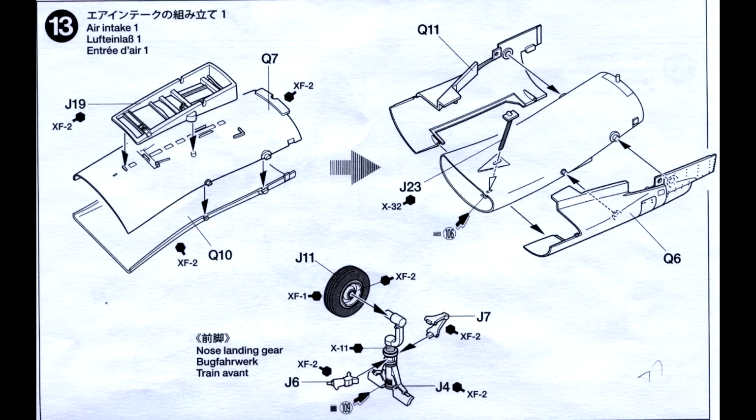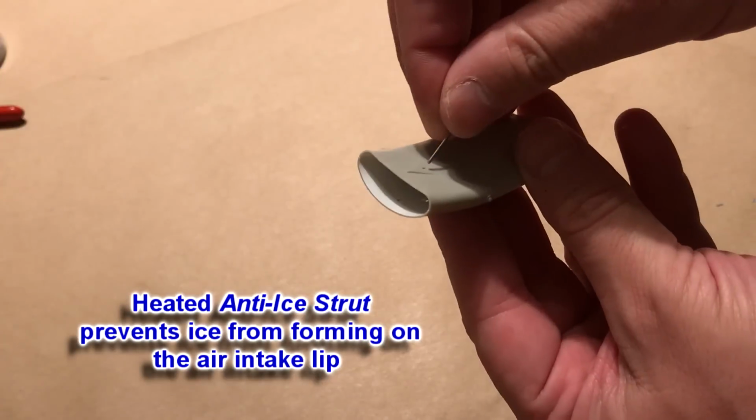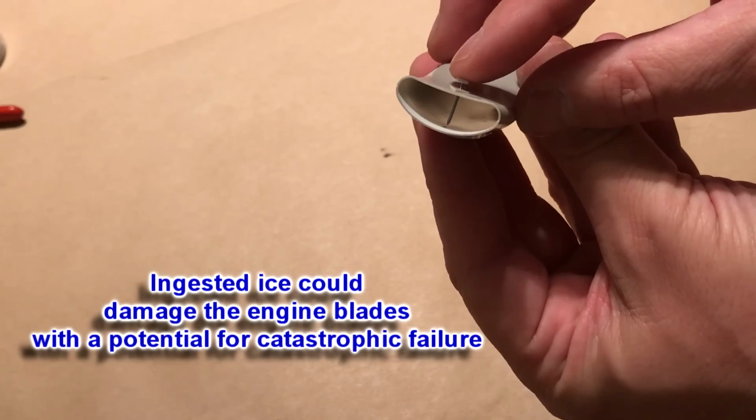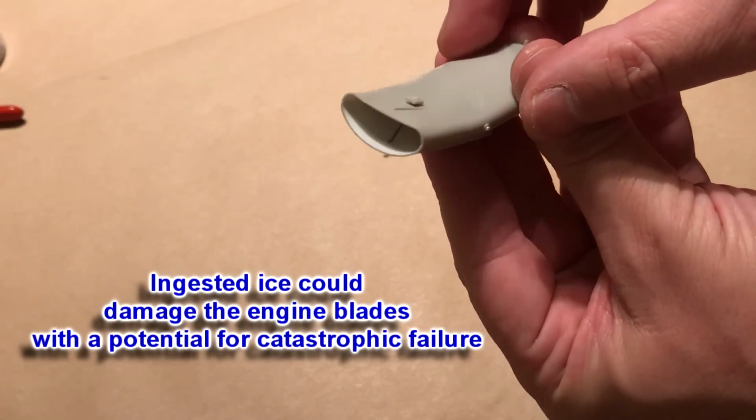In more clever engineering by Tamiya, they build up the intake with each part adding structure and hiding seam lines. Most F-16 models have you insert the anti-ice strut in the intake from the front using tweezers, which is difficult and can leave visible streaks of glue. Tamiya has you insert the strut from the top and into a lower intake floor slot.